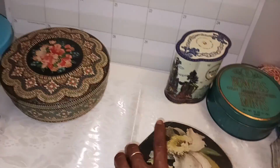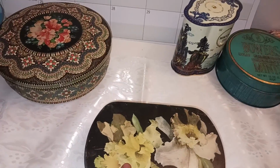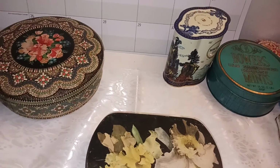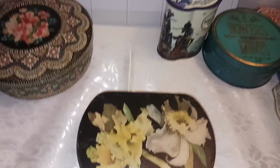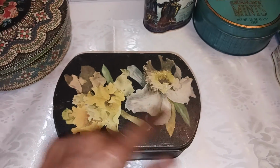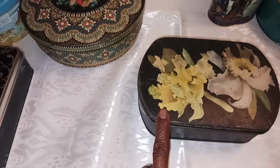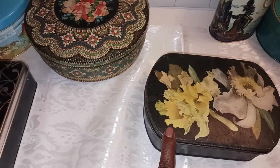This one, I could not find a ton of information on it. I did find some similar. I think these are orchids, and the shape I found round. I found some other squares, but this one has this type of shape, and I could not find an exact tin, but I know it's Helen. It's got the name on it.